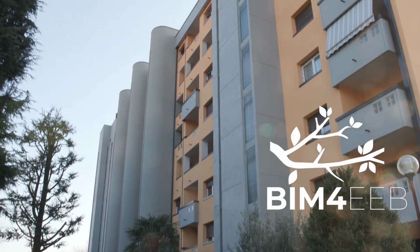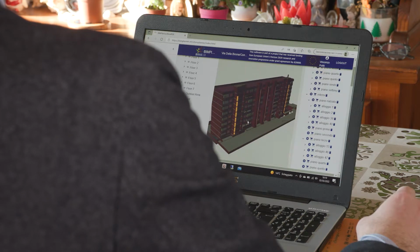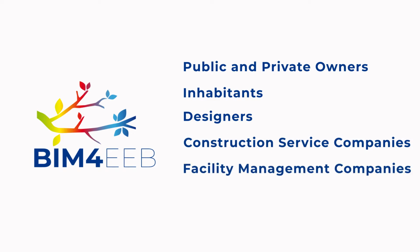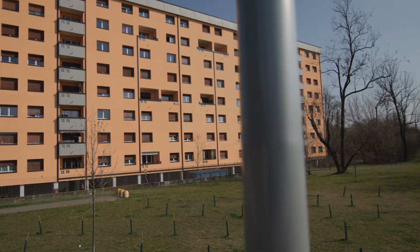BIM4EEB has developed a set of tools to make building renovation projects more efficient and effective. The online tools support building maintenance for public and private owners, inhabitants, designers, construction, service and facility management companies. The tools were tested and deployed at 3 demonstration buildings in diverse climates in Europe. The 3 buildings are in Espoo, Finland, Harjuv, Poland and Monza, Italy.